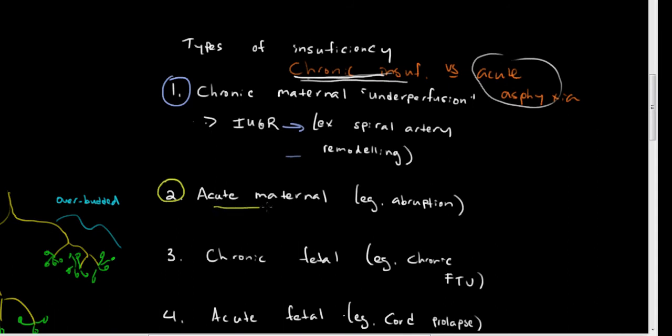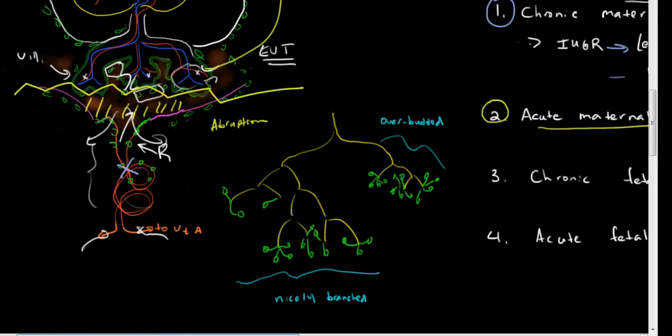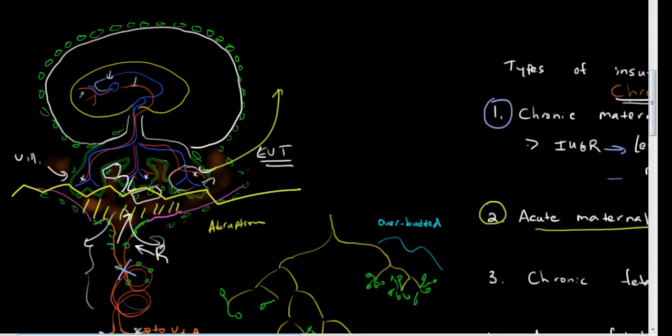So that would be insult number 2, acute maternal insufficiency, and an example of that would be abruption. The third type of insult is chronic fetal insufficiency. And that would mean where over time the fetal circulation is being diminished, and that's more rare. And the way you would imagine that is, let's say, for example, the baby starts to develop thrombi slowly, and slowly knocks out his circulation. And there is a condition that could possibly do that, and we call it FTV, or fetal thrombotic vasculopathy.